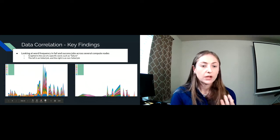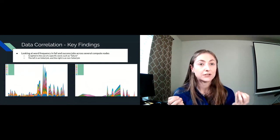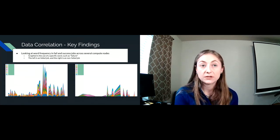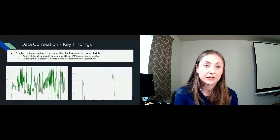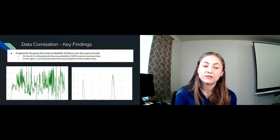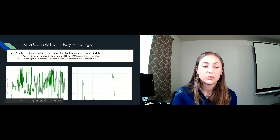And so if we drill down, we can, at just the word level, the vector embedding, if you will, identify what job is and isn't going to fail before it gets to the point of failure. And then we can shut it down gracefully. And looking at a handful of words, we can have the probability of failure. So what we have over here is the probability of failure.